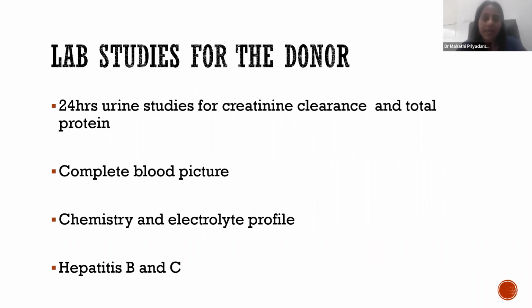So what are the studies required for the donor? For the donor also, we should do 24 hours urine studies for creatinine clearance and total protein to rule out any kidney disorders. A complete blood picture should be done to see there is no anemia or other infections. And routine chemistry and electrolyte profile should be sent. Renal function test, liver function test should be done. And screening for hepatitis B, hepatitis C should be done to rule out chronic infections.